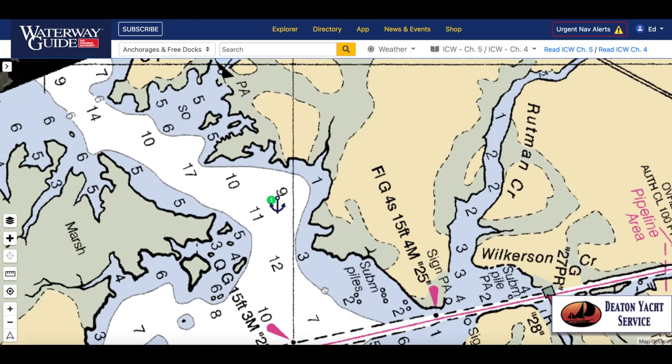Steamboat Landing, South Carolina. Crescent River, Georgia. Jekyll Creek in Georgia. Fernandina, Florida. Fort Matanzas, Florida, the Marine Stadium at Miami, Florida, and there are thousands more. Again, use waterwayguide.com and the Explore functionality as well as our app to locate those anchorages that may fit your needs. There are plenty of them along the routes of all of the ICW, places for you to drop a hook that's nice and protected.